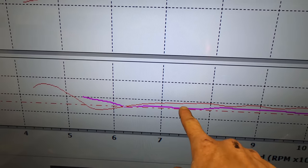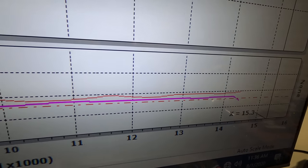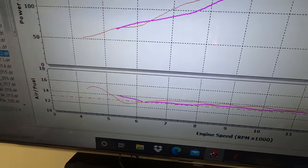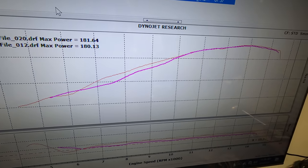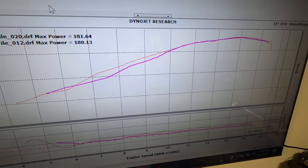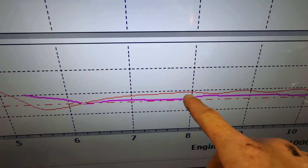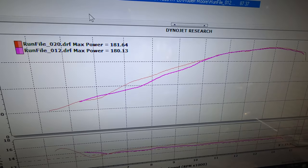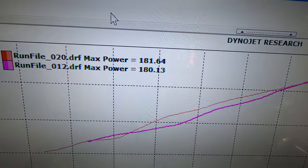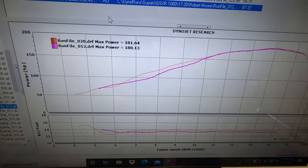And as you can see here, the pink line is when he left. His tune was dead on the money, perfectly straight. Now, I just threw in a full exhaust flash for this bike to see where it was at. That got it decently close. We made the 181, but we're lean in a lot of places. So we've got to go back and retune this bike, get it fully dialed in. I'm going to predict about 183, 184. Let's see how close I am.